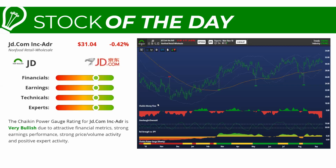Let's take a look at our stock of the day now. JD.com. This is an ADR, an American Depository Receipt, meaning it's a foreign company listed here in the U.S. Closed at 34.04 yesterday, down 42 basis points. JD has a very bullish Chaikin power gauge rating due to attractive financial metrics, strong earnings performance, strong price volume activity, and positive expert activity.